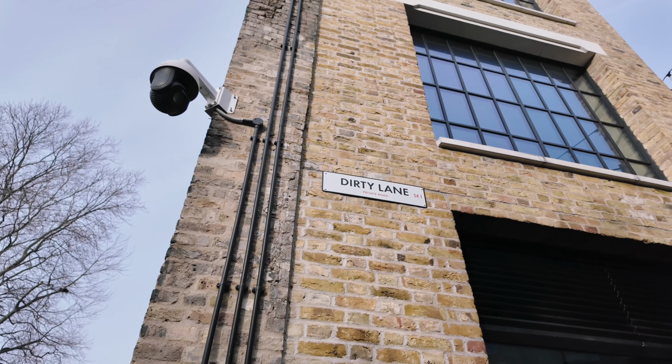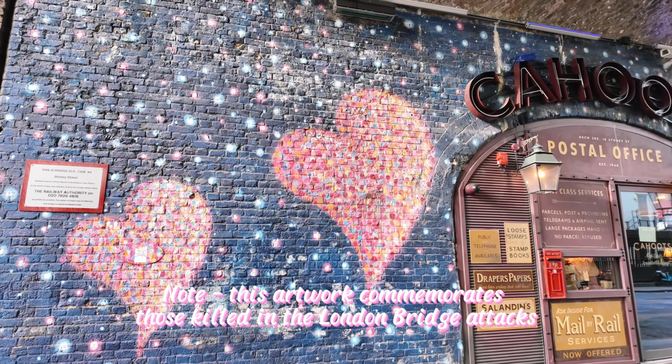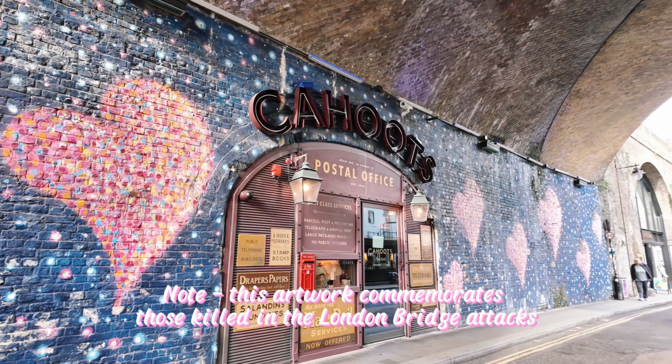My next stop is actually Daniel Cleaver's apartment, and I've just spotted this sign saying Dirty Lane. Dirty. On the way to Daniel Cleaver's apartment, you'll go past this amazing artwork. It's all heartworks, and actually, as the film is out on Valentine's Day, it's kind of fitting, isn't it? What I didn't realise when I shot this footage was that this artwork features in the fourth film, where Bridget and Rockstar are falling in love over their summer of fun.